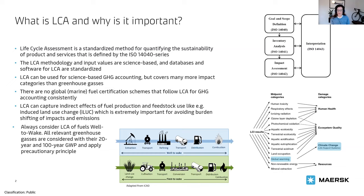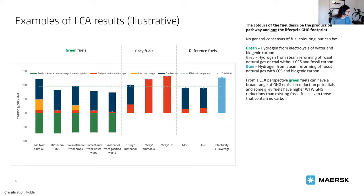So I'll go to the next slide. I just made this presentation for illustrative purposes of why colors are not so useful. I much agree that the colors of the fuels, first of all, there's not really any general consensus of what they actually mean. And there can also be great variation within a color of the fuel.